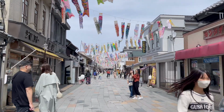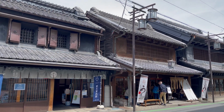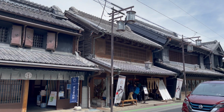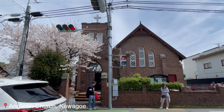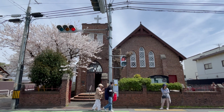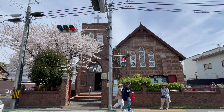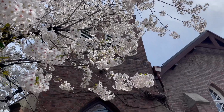After enjoying hanami at the temple, I went back to the same route earlier and headed on to the street where the well-preserved Edo-style buildings are located. As I reached the corner street, I paused and got mesmerized by an old church building with a huge sakura tree adjacent to it. I was curious and inspected the place.